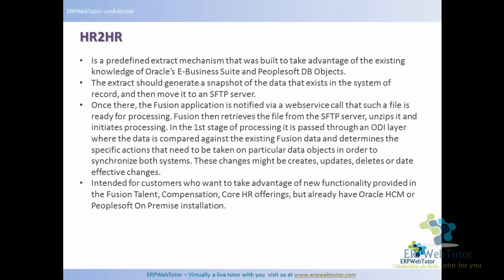In the first stage of the processing, it is passed through an ODI layer, which is the Oracle Data Integrator layer, where the data is compared against the existing Fusion data and determines the specific actions that need to be taken on particular data objects in order to synchronize both systems. Now, that part is very important because by doing the comparison, Fusion will know whether these changes might be creates, updates, deletes, or date effective changes. So if the data exists, especially since HCM is date tracked, everything is date tracked, it is very important that those transactions are done very carefully.